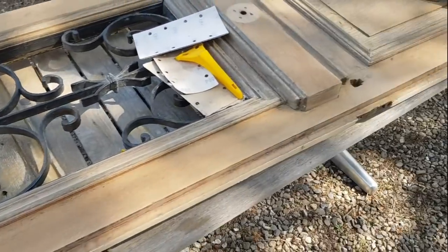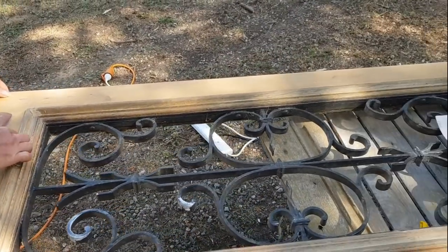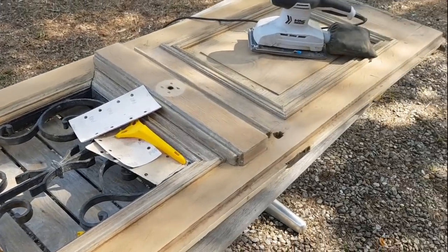It's done a brilliant job. I haven't done this side yet though. I'm working my way round. Slowly but surely, it's all in the prep work, isn't it?